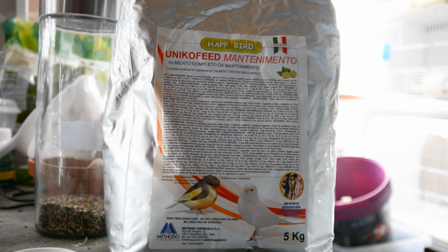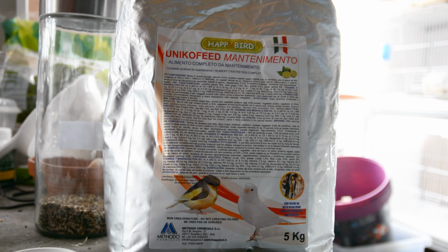I mentioned before about giving you a quick update on Happy Bird. This is the maintenance. I should really be on breeding now for a lot of these birds. Well, it's a bit of a combination, really. All the birds that I've been using this on at the moment have been on maintenance. Next year, they will all be on the breeding version of Unico. But I came to this game a bit late this year, so I'm still on maintenance. And I've been giving the birds the same supplements in the drinking water that I've always done, that you'll be familiar with. So it's a gradual process of starting to wean them off the sort of mixes that I used to give.